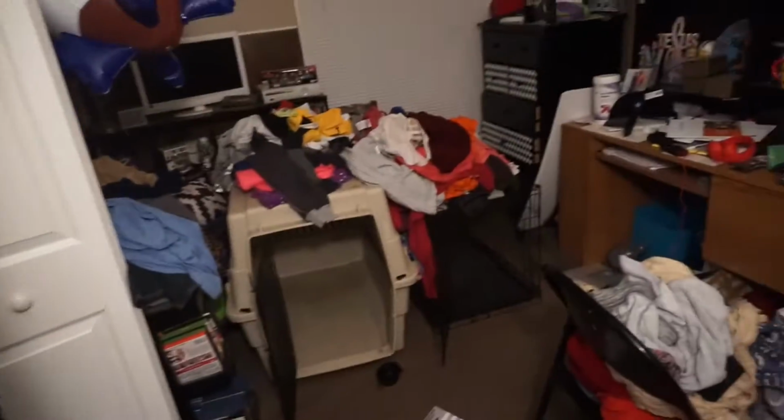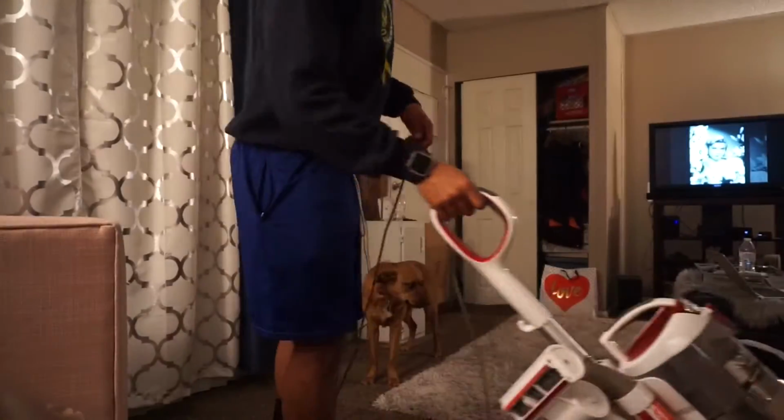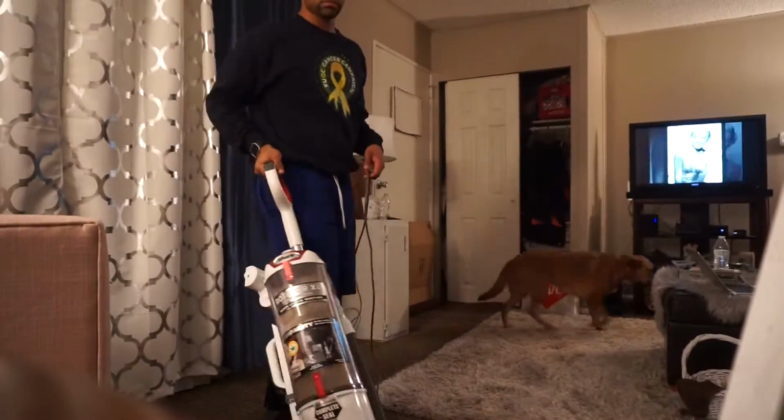So this is room 1, this embarrassing pile. Can't believe I'm showing you. There's clothes on top of the kennel and in this closet. And this is the closet in our bedroom, which is also full and a mess. And this is the closet in the third bedroom, which there's stuff thrown everywhere and stuff in the closet as well. And Robert's vacuuming the floor for me because he's a good husband.